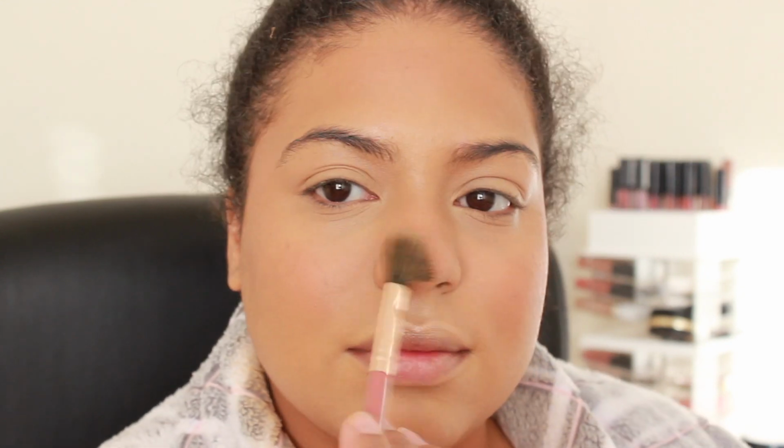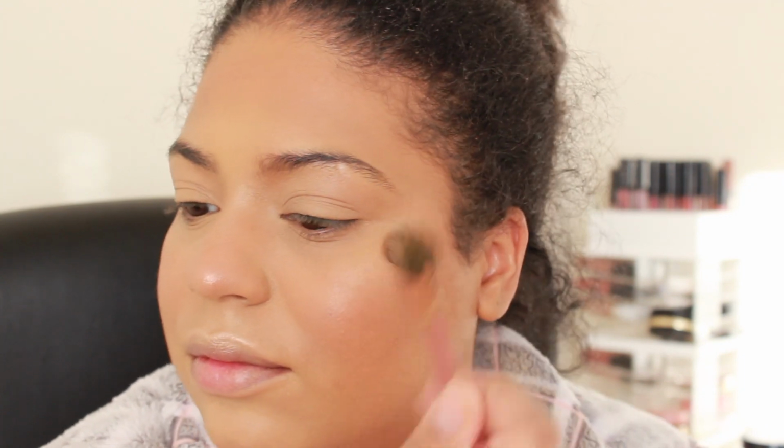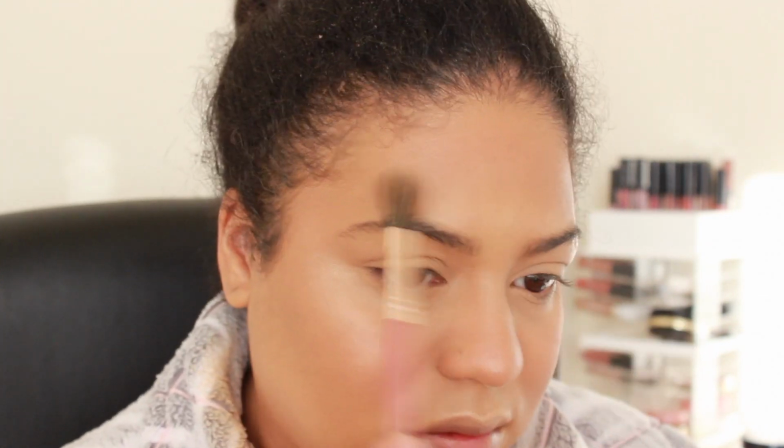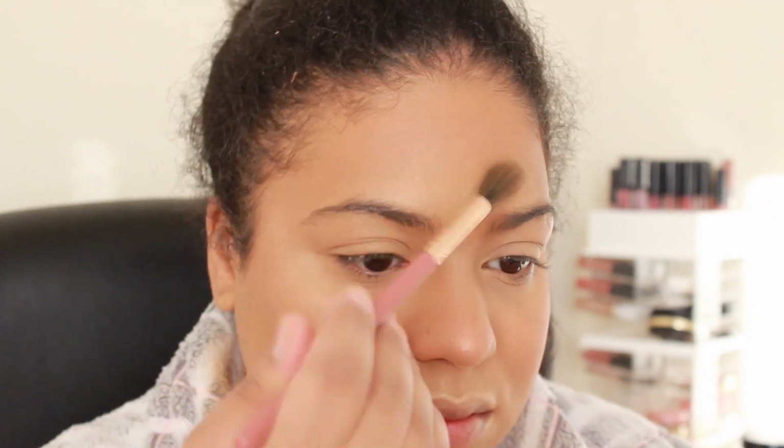And for highlight, I'm going to use the AMREXY highlighter by Anastasia Beverly Hills. And I do this as well in 2 steps. So I basically highlight my whole face, my cupid's bow, my nose, the sides of my cheekbones, the highest points of your cheekbones. Also my forehead and the underneath of my brows. Basically just your whole face.